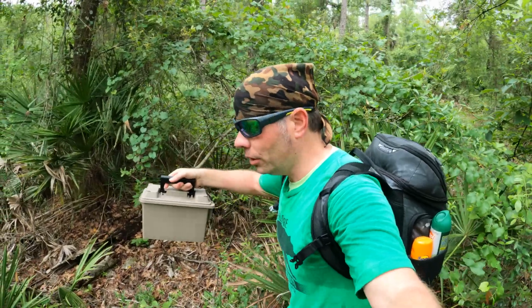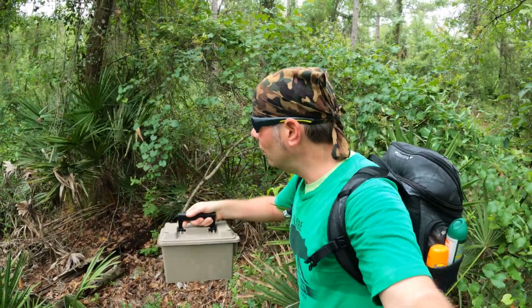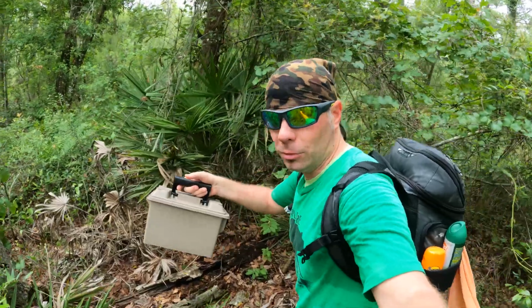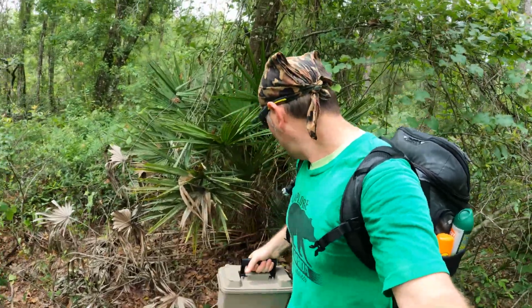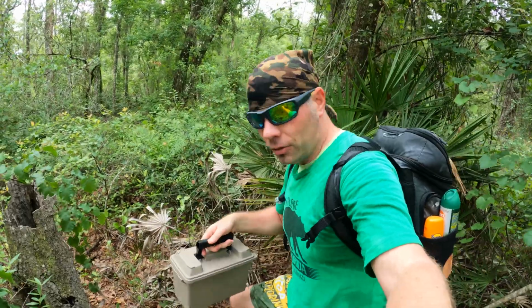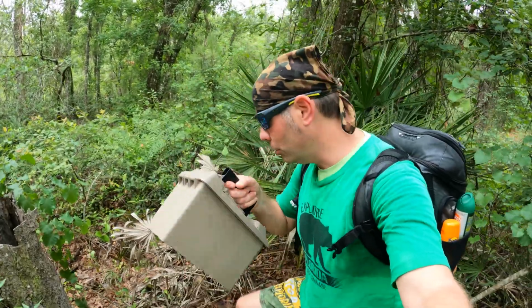Hopefully this cache site will remain here for a long time to come, and people will come out to the forest to find this. It's a cool place to explore. The original container that we placed here, I don't see it, so that's why I'm placing this new one here.